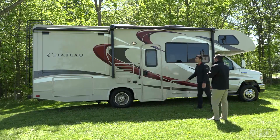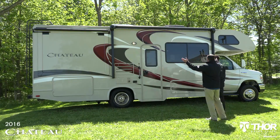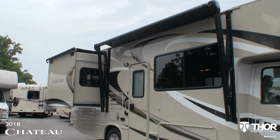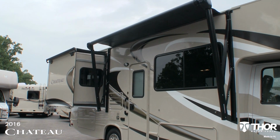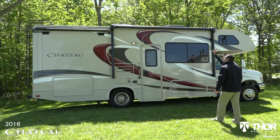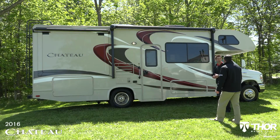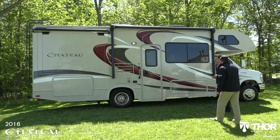I noticed too, with this big storage compartment here, you've got your patio awning. Definitely. The patio awning is all automatic, all electric. With one button, it'll fully extend, and it's fully adjustable. When it is extended, you'll also notice the LED light strip in there to provide a little bit of extra lighting when you're camping at night. That is a nice feature to have too.